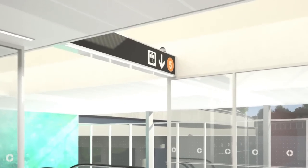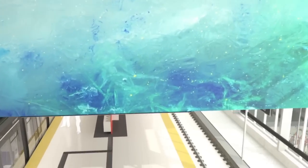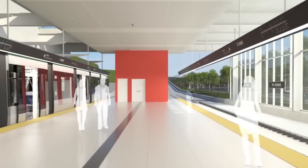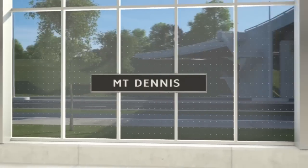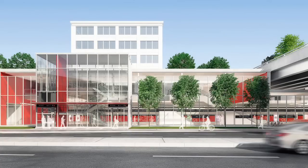If you are familiar with this area today, you'll appreciate what a dramatic transformation this is, as the station is open to the street, allowing views in and out. We'll be going from a brownfield and a large concrete retaining wall along Eglinton to a vibrant and accessible mobility hub and a more pleasant pedestrian experience.